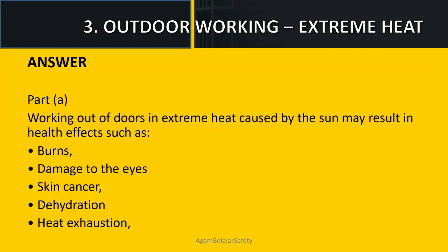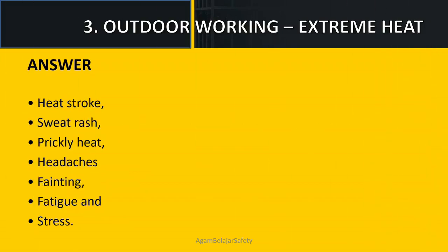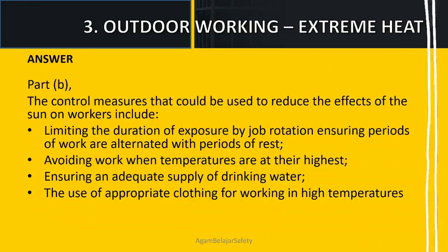Part A. Working out of doors in extreme heat caused by the sun may result in health effects such as burns, damage to the eyes, skin cancer, dehydration, heat exhaustion, heat stroke, sweat rash, prickly heat, headaches, fainting, fatigue and stress.